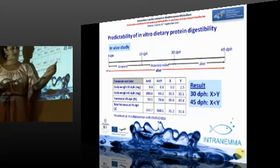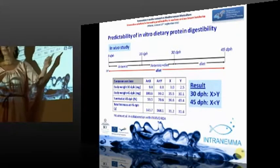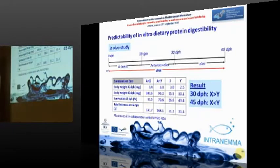So we say, as you can see here, they are more or less the same, they are competing very well. And at 45 days, we had the inverse picture, and X was worse than feed Y.